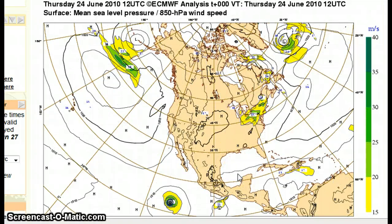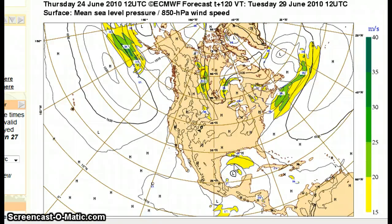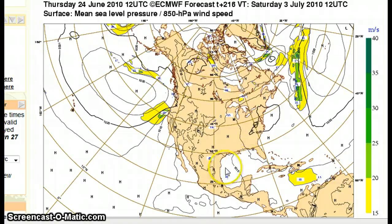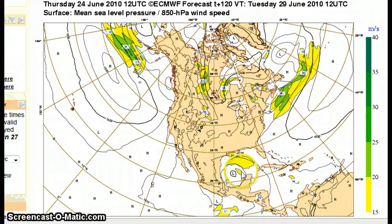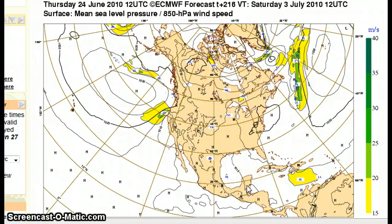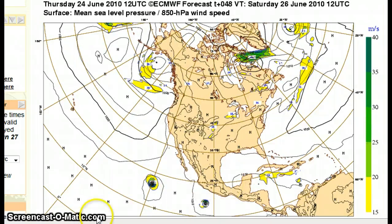Another thing that may happen is if this thing slows enough, steering currents may get a little weak. If it sits around towards the middle of the week next week and this trough doesn't take it, it could kind of slow down as well. That's another scenario out there. But right now this west-northwest track is a little more favored than that northward turn. But again, it's really going to depend on how strong the system gets the next 24 to 48 hours.